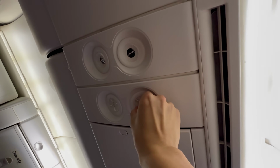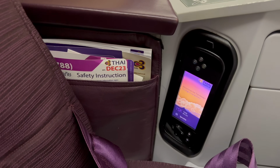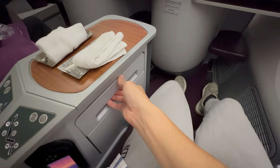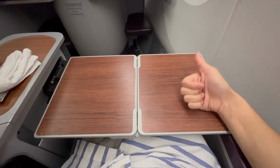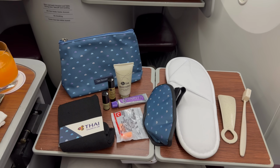Above you, you've got reading lights and personal AC vents. The seat control buttons are next to each other in the middle, and then further down, you'll find the TV remote and safety card, magazines, and so on. The tray table can be found underneath the cocktail table. There's also a third table at your seat, located underneath the TV. It's not that big, but it'll fit your passport, boarding pass, and your mobile phone.